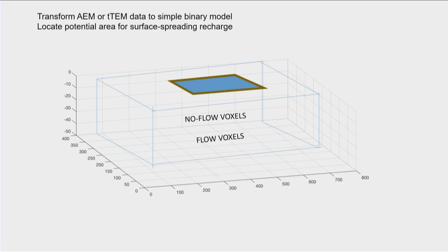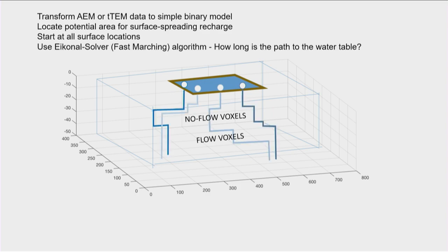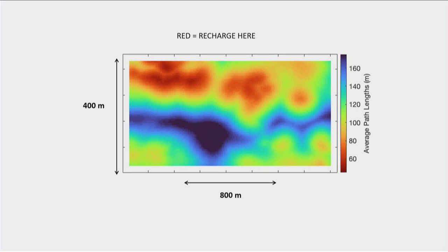So what we do then is develop no-flow and flow voxels, and then we locate potential areas for surface spreading, start your water at all the surface locations, and then we've been using an eikonal solver or fast marching algorithm to figure out how long the pathway is. If I start here, where do I have to go, given that I can only travel through the flow voxels to get to the water table? And as you can see intuitively, the shorter the pathway, the better the recharge site. And so we come up with a plan view map that's mapping out path length.